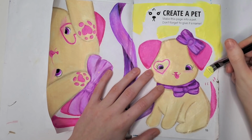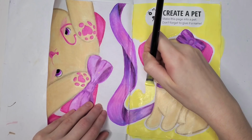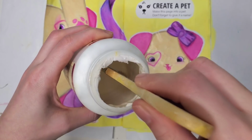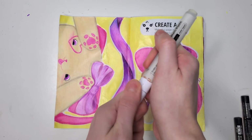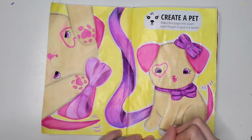While I was painting, I was looking at this puppy and going, what is your name? What's her name? I took out my matte decoupage and gave a nice coat of that to the page, and I decided to name this little pup Lucy. I feel like Lucy is a pretty girly name, and this puppy is definitely pretty girly.